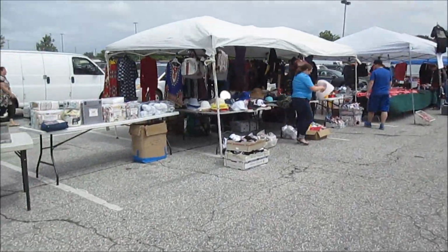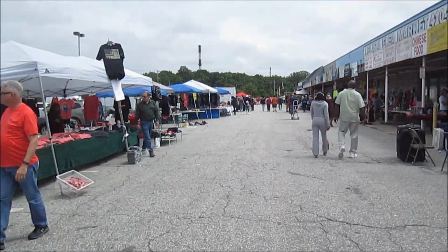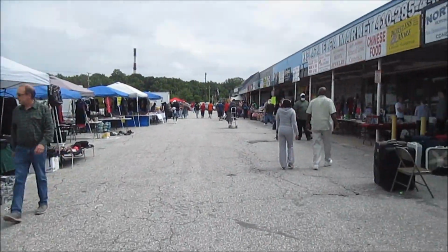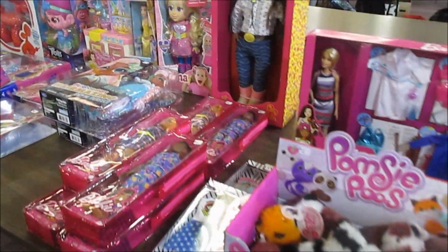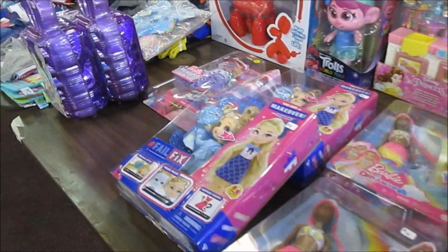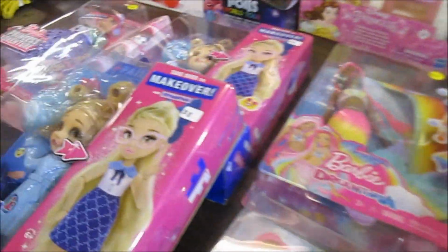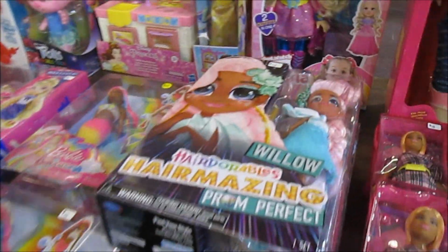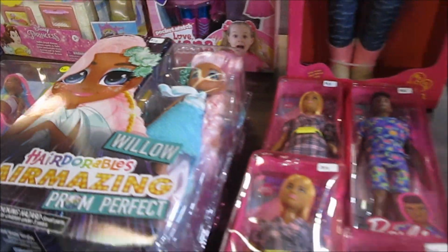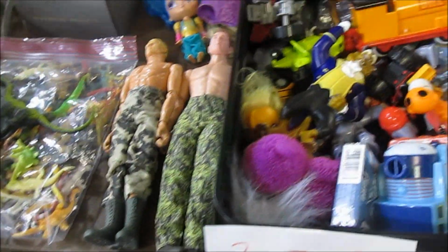This flea market has a whole outdoor section and an inside section, so it's pretty cool. Now looking at a toy table. Bunch of dolls here. A lot of dolls. Some newer ones. Outfits. Lots of stuff. Prices are good. Really good. $8 for the outfits. $12 for the hair. Amazing. $15 for the palm piece. Got some dolls here.